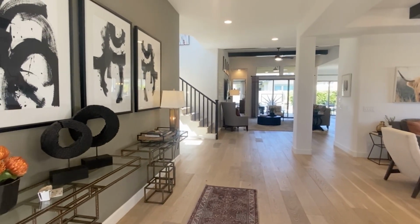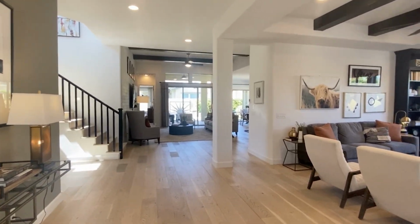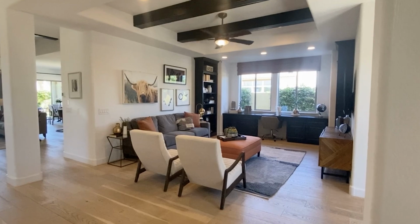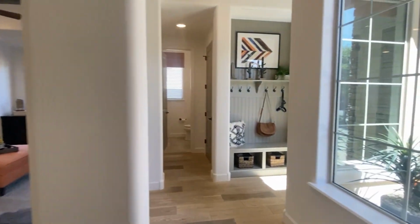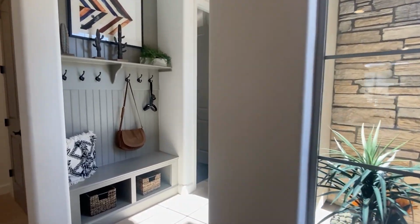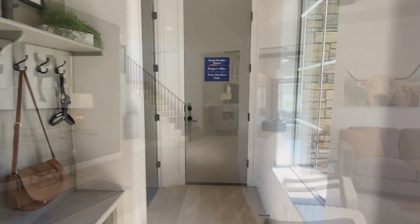Let's see, every home I have like a first impression. And this one I'm going to say feels pretty grand. I think it's the pillars. Those pillars are really cool. And I like this entry with the corner window. And a little spot right off the door, but not in the way.